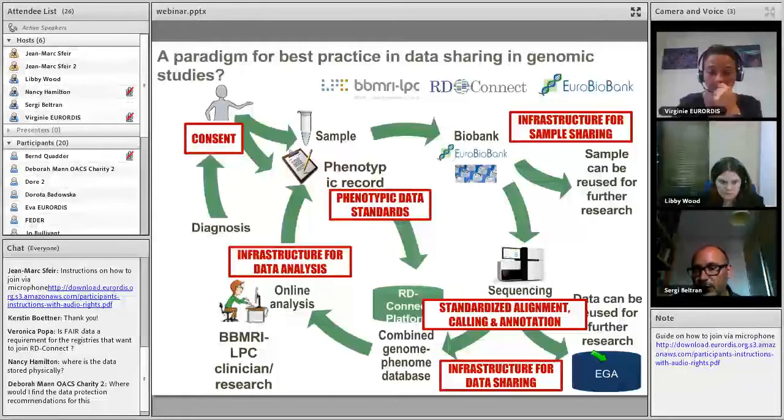The raw data is going to go into the EGA, the European Genome-phenome Archive. We haven't done this yet, but it will be done in the next step. And then all this together is available through the online analysis platform that I described a minute ago. And hopefully, in some cases, and we have done so in some cases, we have already diagnosed the cause of some of these index cases.